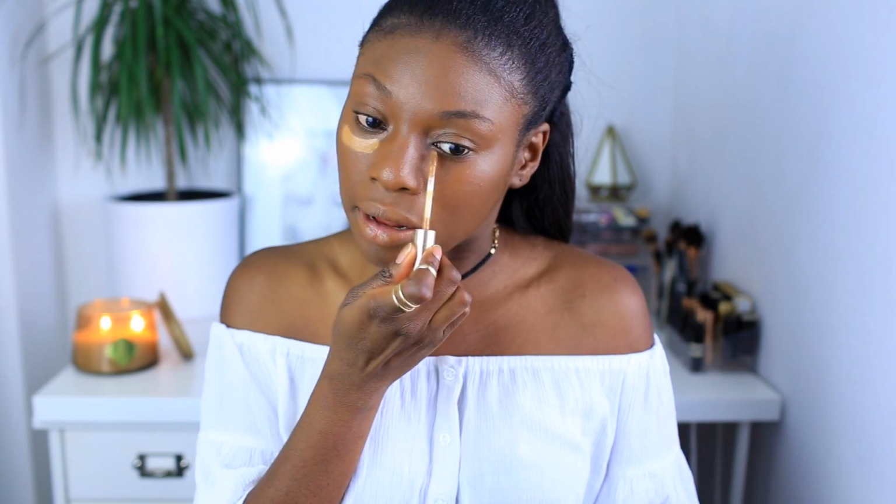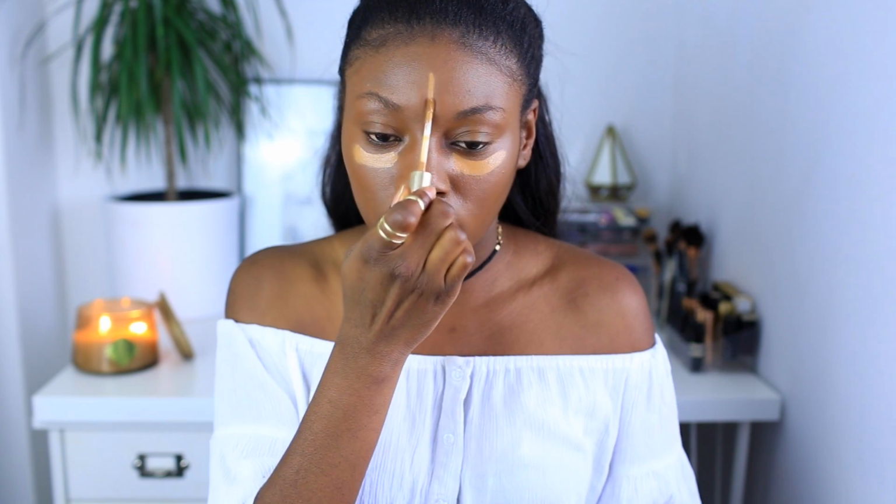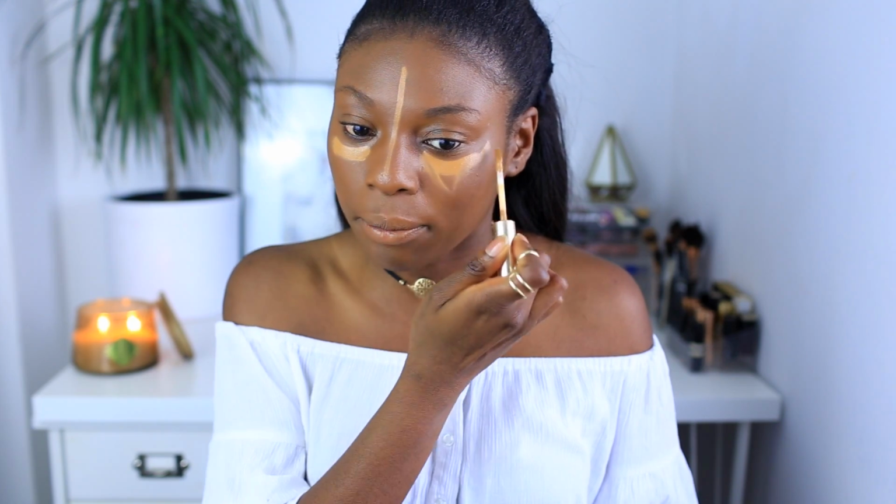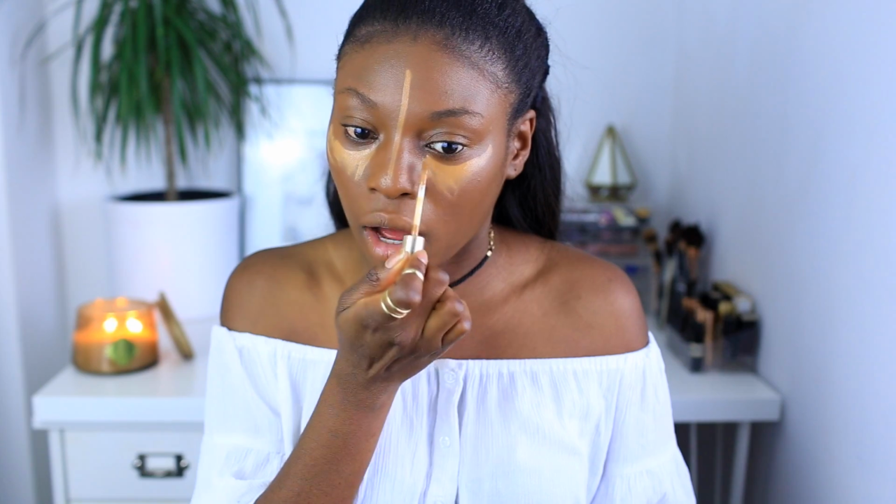And then I go ahead and apply my concealer, and it is the Estee Lauder Double Wear. I feel like this is my favorite concealer. It's just never going to change, basically. And I just put that underneath my eyes and along the bridge of my nose. And I do feel like the concealing part is quite important as well to really aid that highlighting when you come to do it.